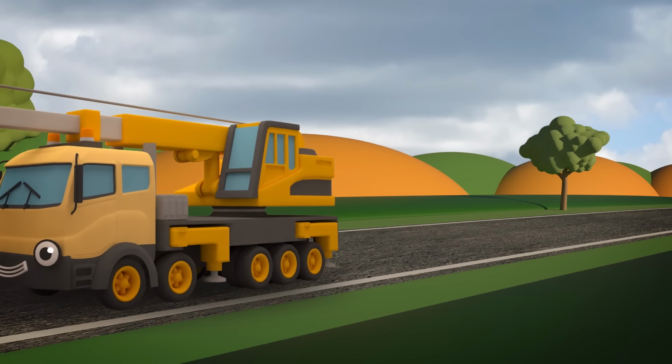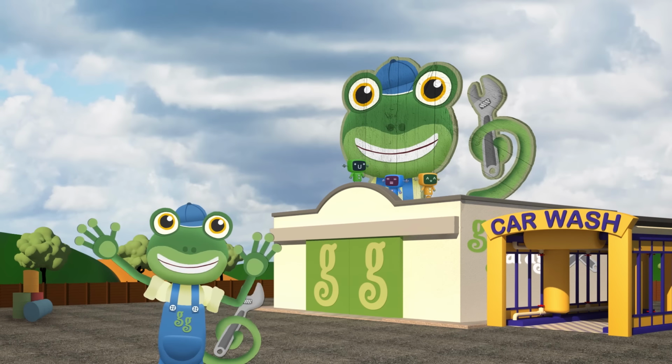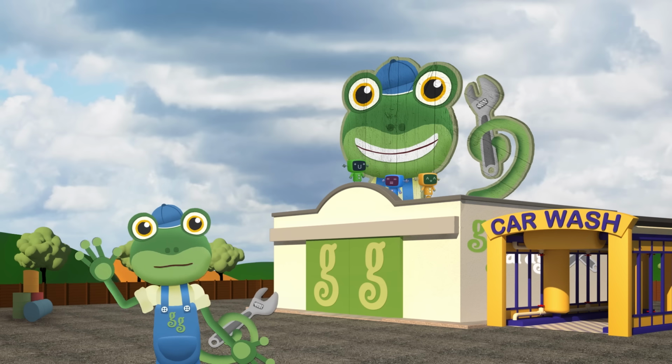Uh-oh, now the hole's fixed and Caroline's gone home. The mechanicals are stuck up on the roof. Let's hope they get down before the next episode. Bye!